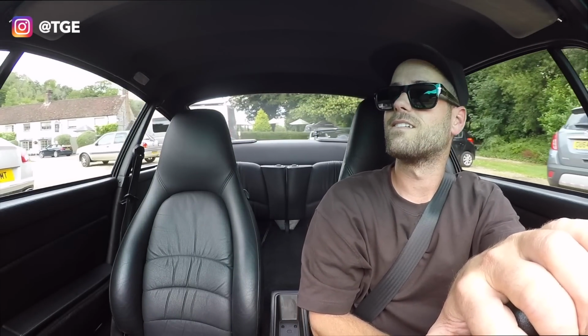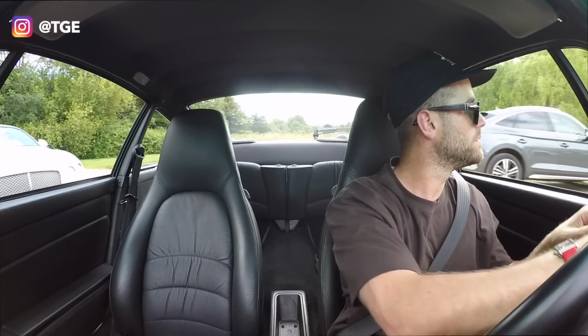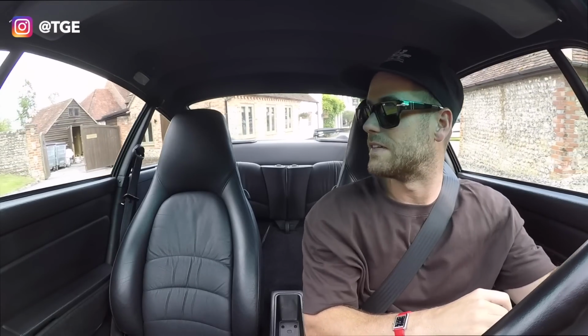Good glue. Into the White Horse here, which is a local spot, everyone knows the White Horse. If you get to Goodwood, turn around in here and go back the other way. There's actually another 993 here. There we go. What are the chances? Another 993 Turbo. Good grief. The owner here, shall I wave at him? Nice.